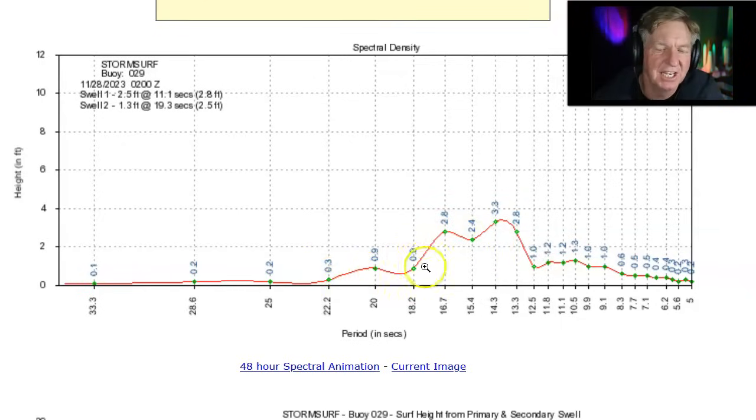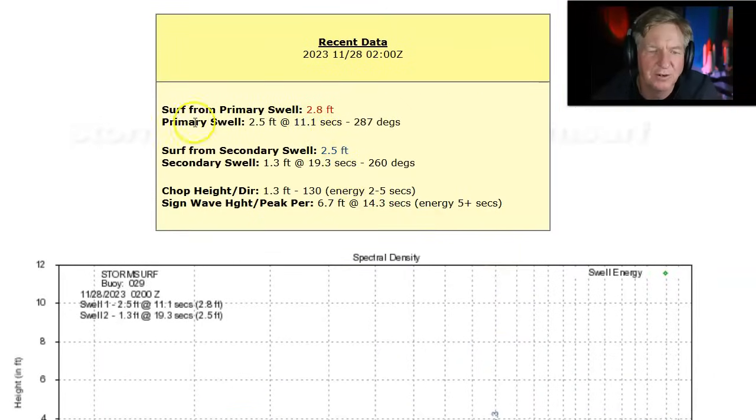There's data that's available. You can look at it in joules, but we just convert it into feet, so it's real easy to sort of spot where all the main energy is. See a little bit of energy out there at 20 seconds, but most energy in the, we'll say, 13 to 16 period range. You take all this, integrate it, and try to figure out the swell.